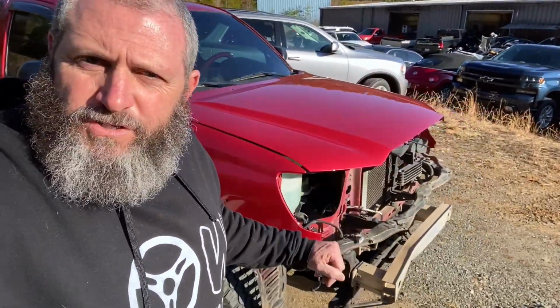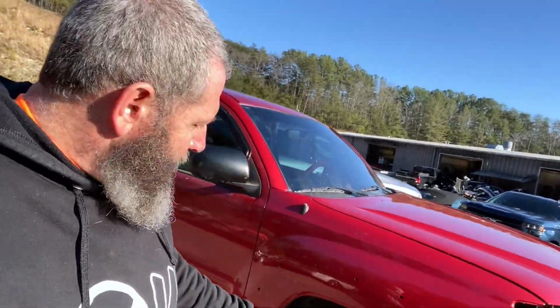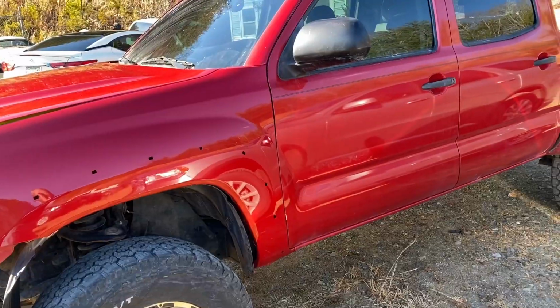But in today's video, I think what we need to focus on is getting this front end put back together. I think that's the most important thing. We can get everything going, get it looking like a truck again. Then we'll start getting it all cleaned up, getting everything fixed under here. We did get the new grill in. I cannot wait to show it to you. It's absolutely amazing. So let's get started. Let's get it done.